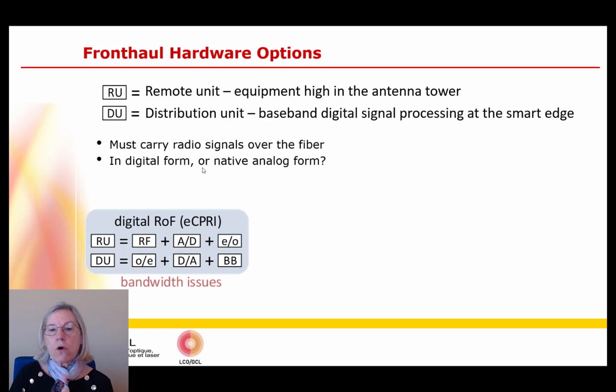Do I want it in digital form or the native analog form? If I put it in the digital form, we have a standard known as CPRI or extended CPRI, eCPRI. It allows us to do, at the remote unit, we'll have, of course, our RF chain, our amplifier, whatever we need to go to the antenna. We'll also have to do an analog to digital conversion because I'm going to do digital radio over fiber, and then I convert from electrical to optical.